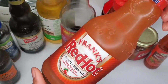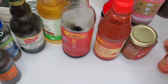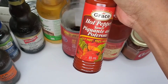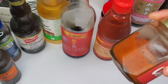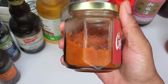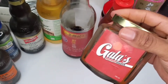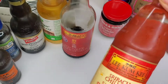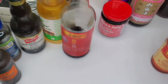And then I have Frank's Red Hot. That's a different type of heat. And the Jamaican hot pepper sauce. This I don't use a lot in cooking. I mostly use it as a condiment. And then I have some hot pepper sauce I got from someone right here. This is really spicy. I can only use like a pinch. And then sriracha. I use this in my Asian dishes a lot.